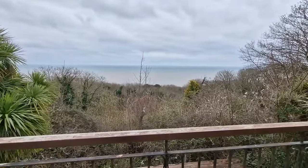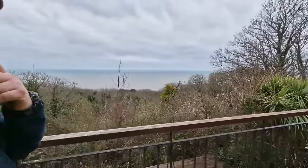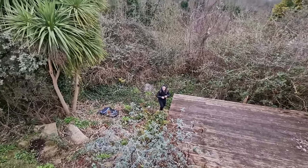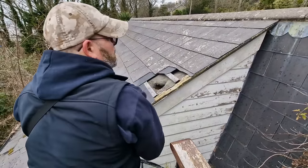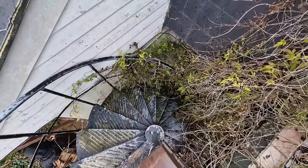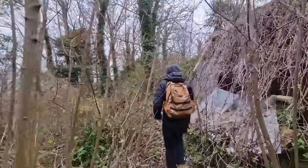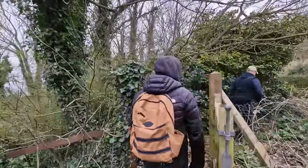Look at that. Wow, what a view. There's the caravan, just next door. Are they all active or are they shut down? This is blocked off. It's a crazy place, isn't it? That's how high up we are. Crazy these places are just left. Imagine, is there some sort of insurance against that? Must have been. Read the small print.